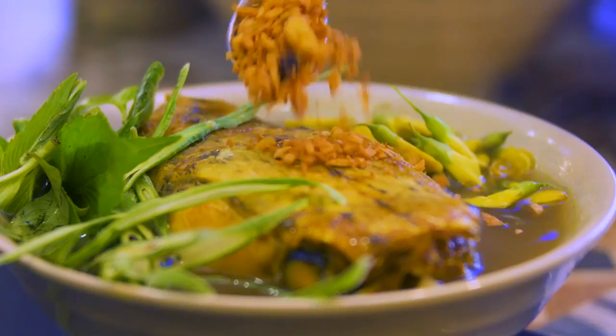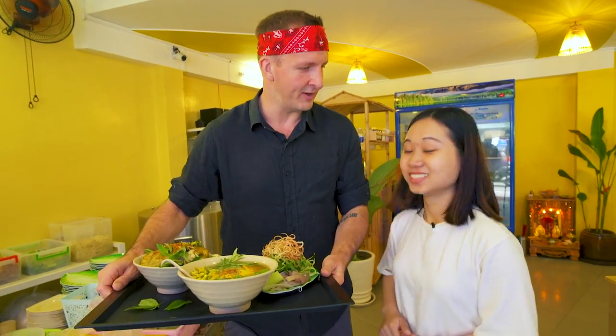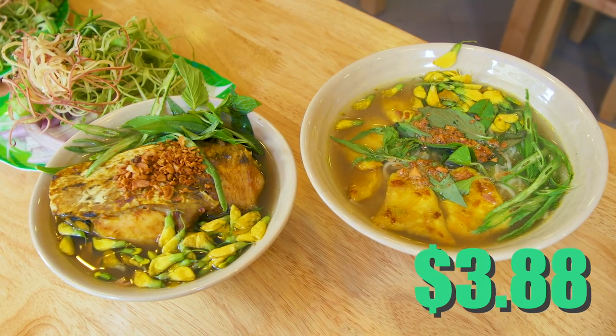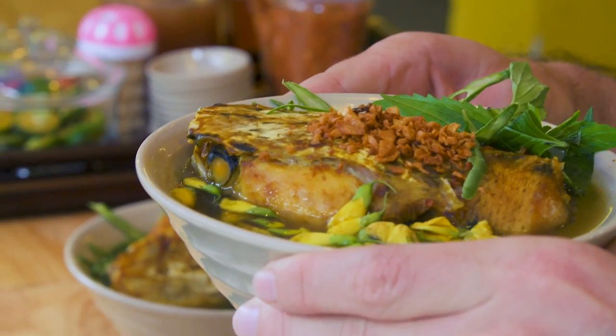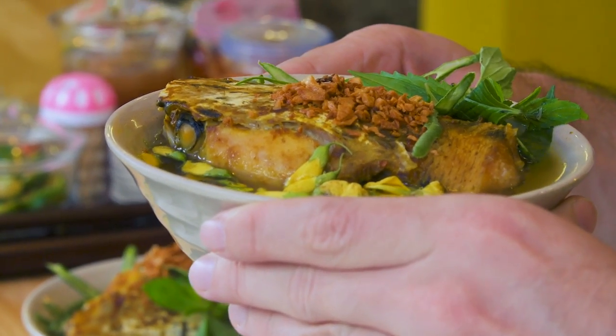Now all three of us are almost ready to eat. We need another head for you. I would feel so bad to eat this head alone. Okay. Honestly, it looks about as nice as you can make a snakehead fish head look. It's very cute, and it's just like a little turtle in there.